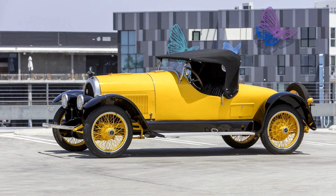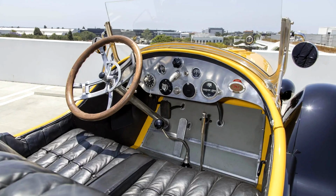It is accompanied by a small history file that includes correspondence with the Bent family and Kissel historians while in the Academy of Art University's ownership. Just as in the 1920s, there is, simply, no more jazzy-looking car.